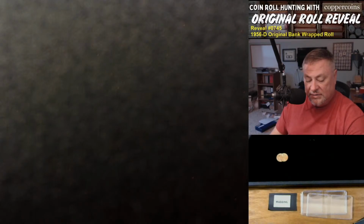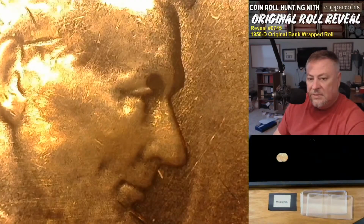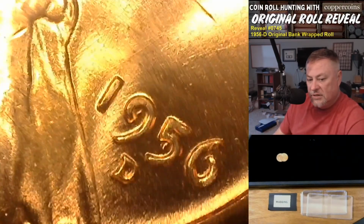Madding gets coin number 48. So coin number 48. Let's take a look and see what it is. What do I see here? Okay, this has got the V-shaped die scratch next to the 1, so this is going to be another one of our normal coins.